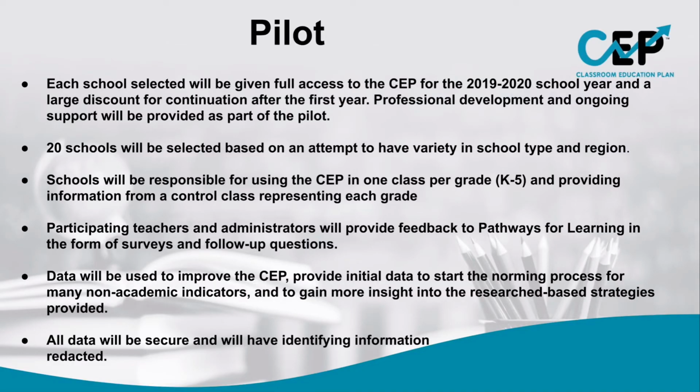For the pilot, each school selected will be given full access to the CEP for the 2019-20 school year. Professional development and ongoing support will be provided as part of the pilot. 20 schools will be selected based on an attempt to have a variety in school type and region. Schools will be responsible for using the CEP in one class per grade and providing information from a corresponding control class.